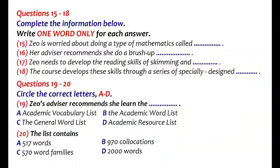But I'm a bit worried about the maths. There'll be some statistics to do, won't there? Basic statistics, yes. But nothing more difficult than your last year of school maths. I know, but our maths syllabus was a bit old-fashioned. Mostly algebra, geometry, trigonometry and stuff. Hardly any stats. Right, well, it sounds as if you could do with the maths brush-up course.